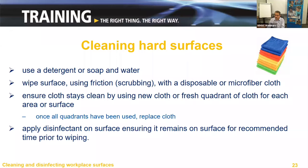Tests show microfiber cloths tend to be more effective at cleaning and disinfecting than terry or other types of cloths. It is important to ensure the cloth stays clean by using a new cloth or a fresh portion of the cloth for each area or surface. Once all portions have been used, the cloth should be replaced. If you are using reusable cloths, it may be a good idea to color code the cloths. For example, use red for bathrooms, green for frequently touched surfaces, and blue for glass or reflective surfaces. It's important to ensure only one set of cloths is used per room or area to avoid cross-contamination.